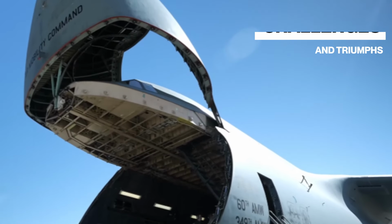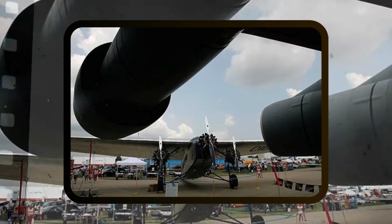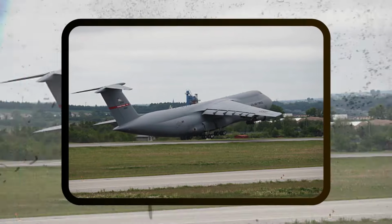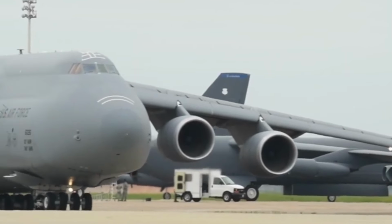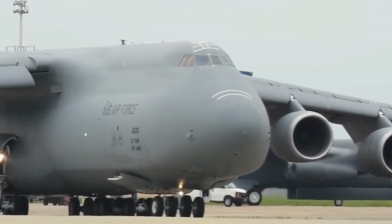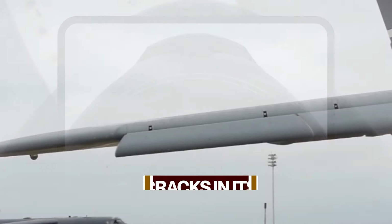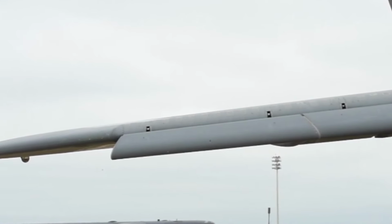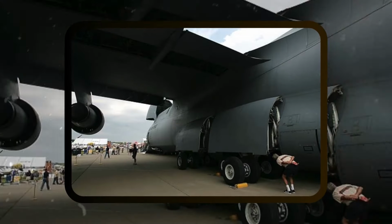Challenges and triumphs. The C-5 Galaxy's story is one of ambition, innovation, and overcoming challenges. But let's be honest, great achievements rarely come without a few bumps along the way. In its early days, the C-5A faced a serious issue that could have grounded the entire program. Cracks in its wing structure were one of them. Engineers realized that the original design couldn't handle the plane's maximum payload without risking catastrophic failure. This wasn't just a small hiccup, it was a potentially mission-ending problem.